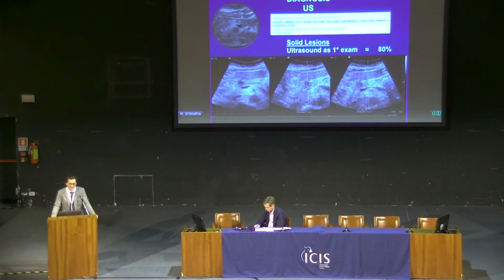A few words on ultrasound: at the beginning we can use elastography. This is a new technique on ultrasound, able to tell us that the lesion is stiff. So this is an incidentally detected lesion. It is absolutely stiff by means of elastography.